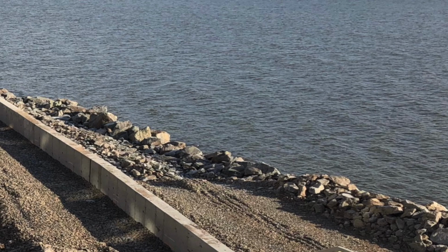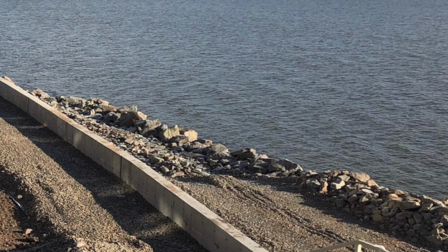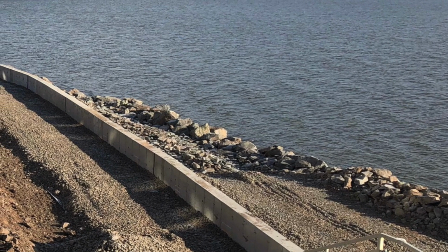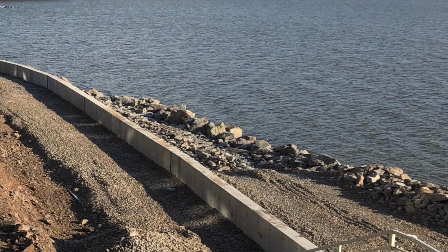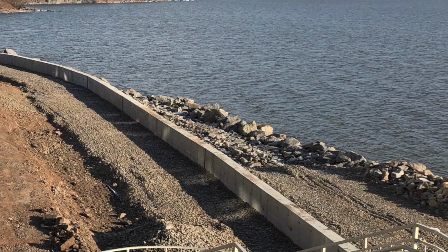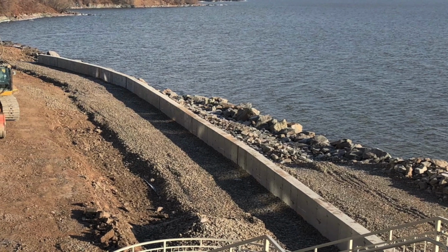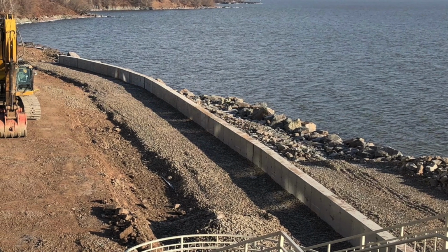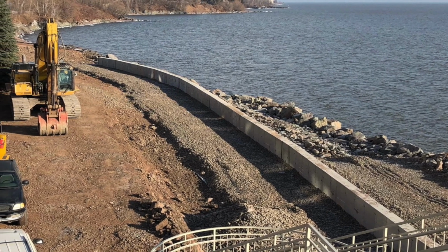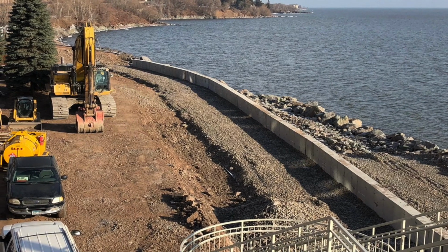And on top of what we're looking at now, there'll be a layer, some places 2 layers of very large stones, 4 to 6 tons each, that will slope from the water up to within about 1.5 feet from the top of the concrete wall. On the inside, there will be more fill, bringing the wall up a little bit. It'll be graded out with Class 5 gravel.